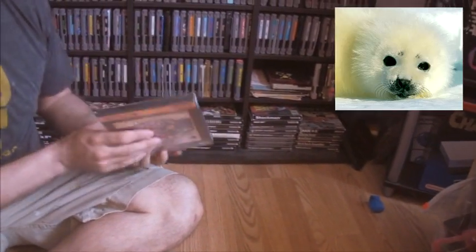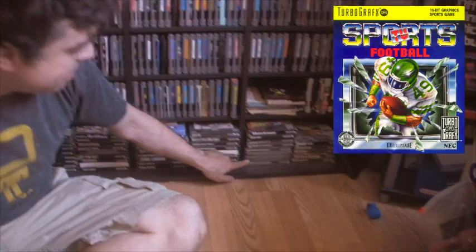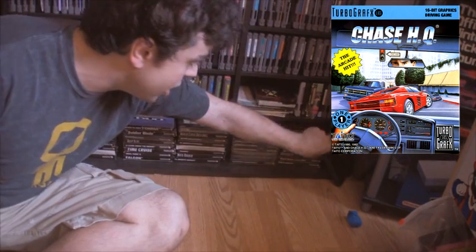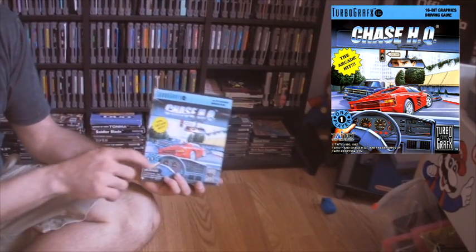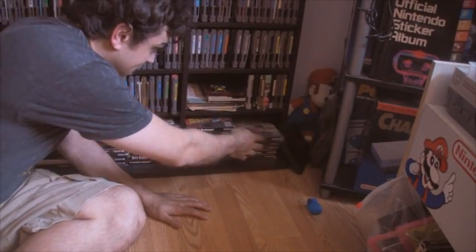And at the end, we have some more stuff here. Here's a sealed Ordine. Why do I have this sealed? Drop Off, TV Sports Football, Baseball, Basketball, Chase HQ, which not many people even realize is on the system, but it's a really, really good version of this. And there's my TurboGrafx 16 games.